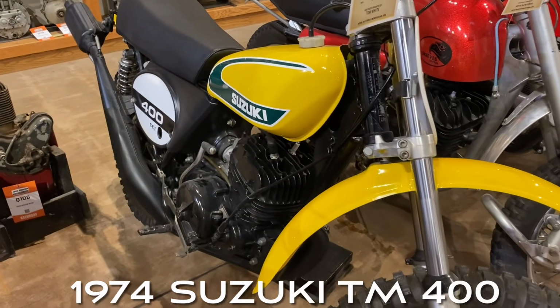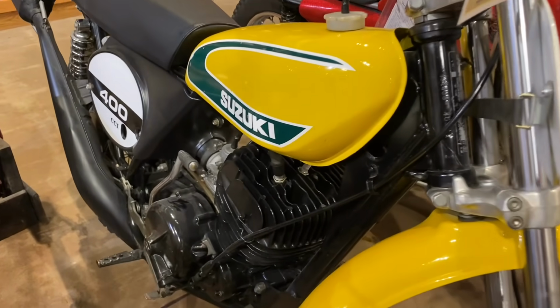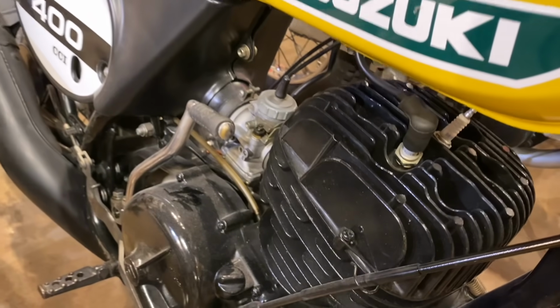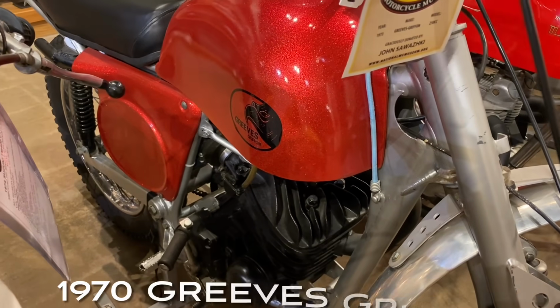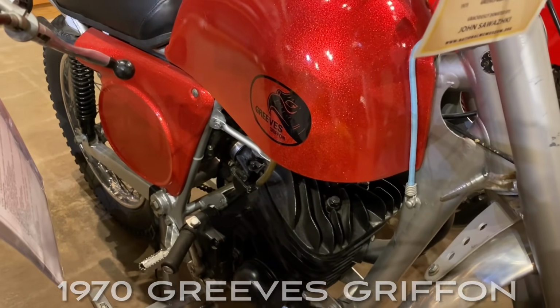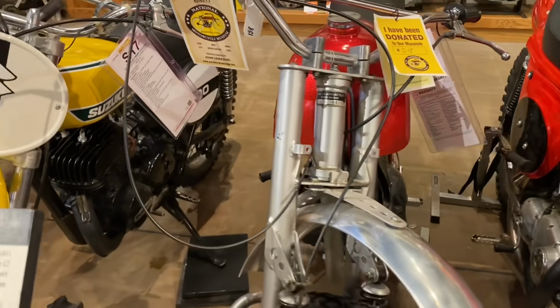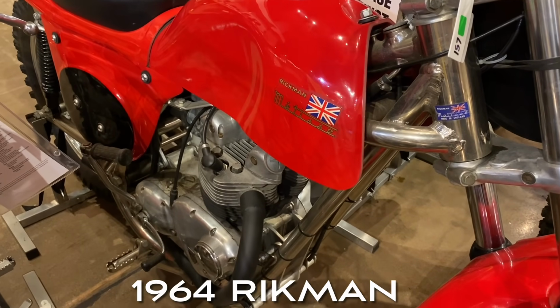Before the RM, we had the 1974 Suzuki TM 400 motocross racer, and Suzuki found a lot of success in this form of racing with the TM. 1970 Greeves Griffon motocrosser, two-stroke. Can't say that I have ever seen one of these in person. British company. Very cool. Right next to it is a 1964 Rickman.